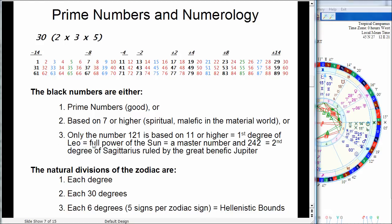121 is the beginning of Leo, which is the full power of the sun, and 11 is considered to be a master number. This may be the inspiration for thinking that 11 is a master number, because it's super transcendent, brings you into the light of the sun. It's also 11 times 11 times 2, which is 242, which is the second degree of Sagittarius, ruled by the great benefic Jupiter. So you get this idea that 2, 3, and 5 are fundamental.